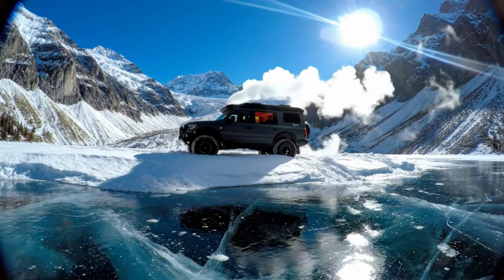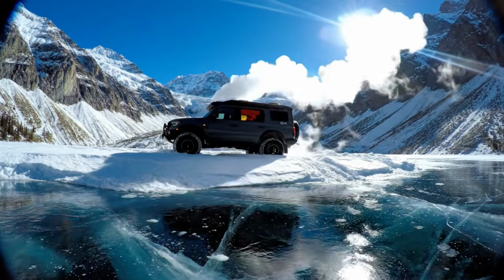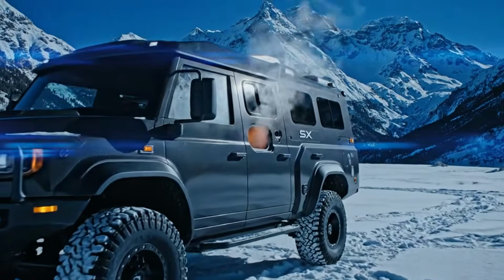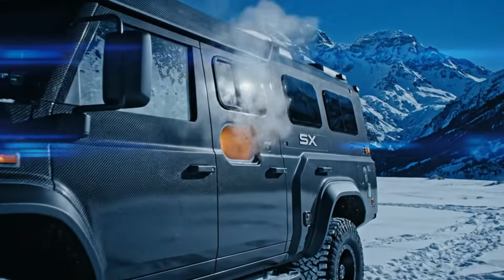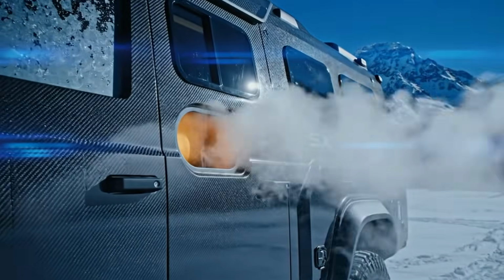From front to back, every inch of this interior feels deliberate. Nothing is wasted. Nothing is overdone. It's rugged where it needs to be, refined where it matters, and incredibly comfortable everywhere in between.